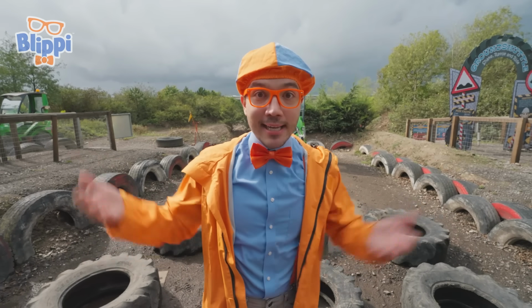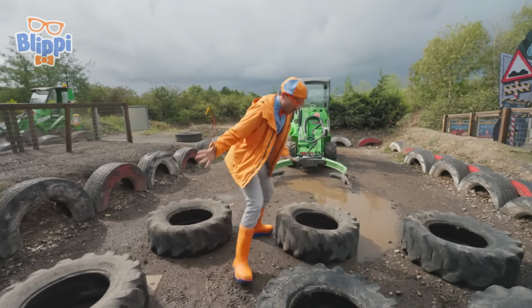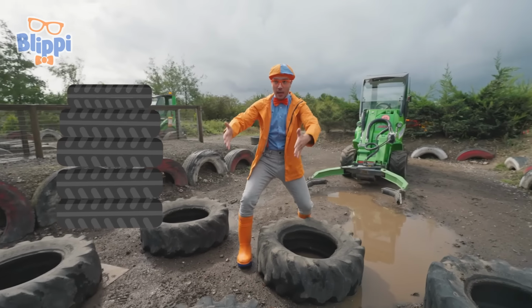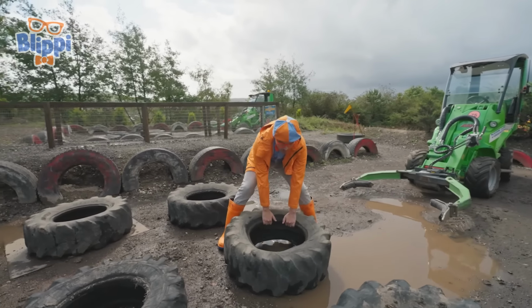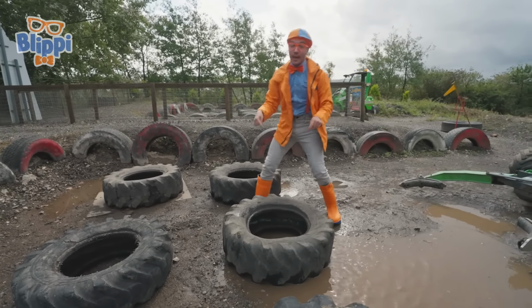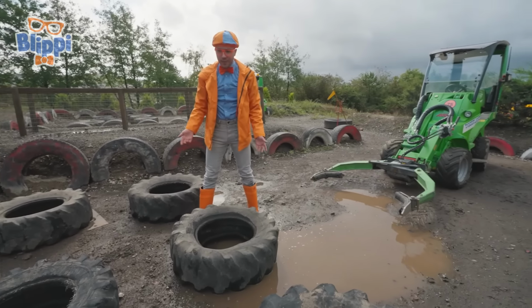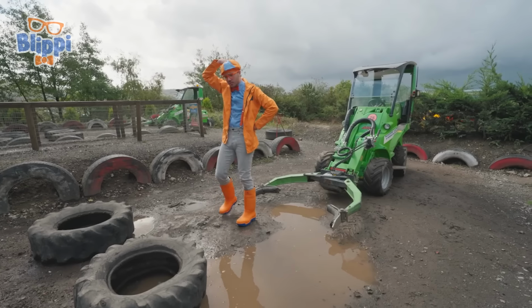Well, I bet the game is we need to stack all the tires up. Stack, attack, stack the tires. Okay, we can do it. Okay, we just need to get a tire and stack it on another, and we can make a tower of tires. Okay, here we go. Whoa, that tire is way too heavy to pick up. But I wonder how we're going to stack all of those tires.